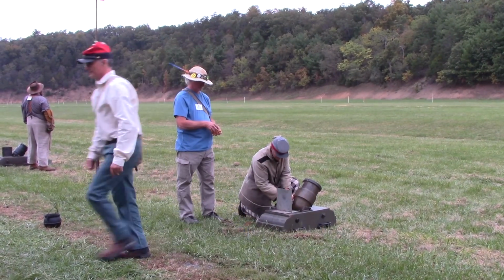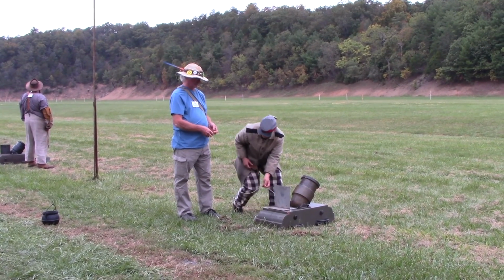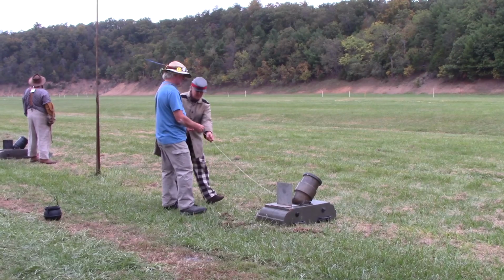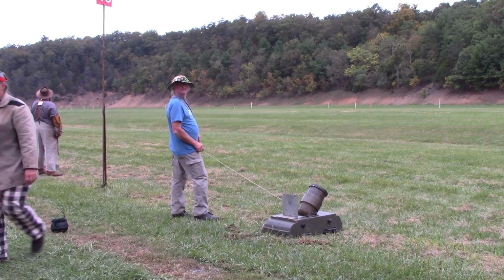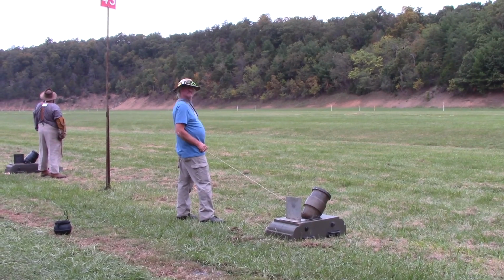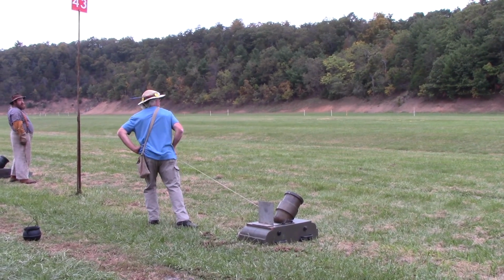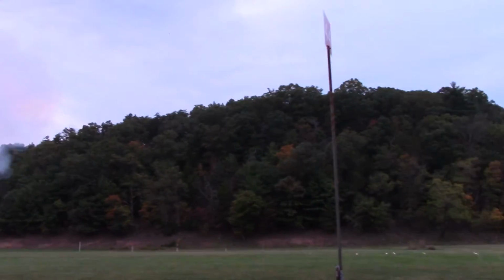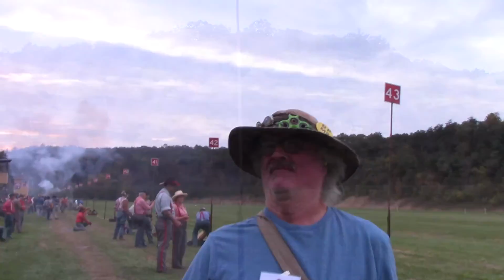Shooter number 4 is up. It's my turn. I watched those first 3 shooters intently, so I know exactly what to do. Oh man, I hope this ball counts for the score. Let's see what happens. Ready artillery! Fire! Oh. That was cool.